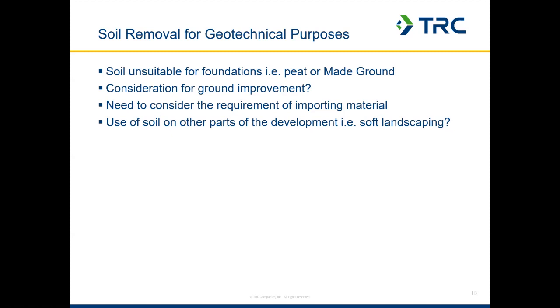Considerations should be made with regards to whether it's necessary to excavate and remove these soils from site. Could the client consider ground improvement as an option? It could be that the cost of ground improvement versus soil disposal would be fairly comparable. However, with ground improvement, you would also need to consider the need to import materials to do the ground improvement. And again, this could lead to higher costs. And again, you'll be transporting more materials to the site, which is not the most sustainable way of doing things.